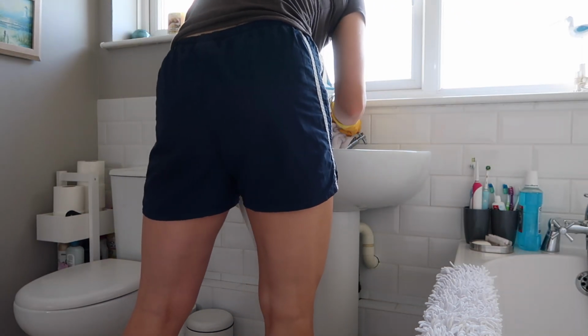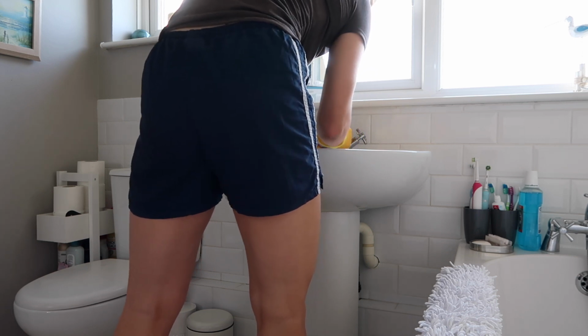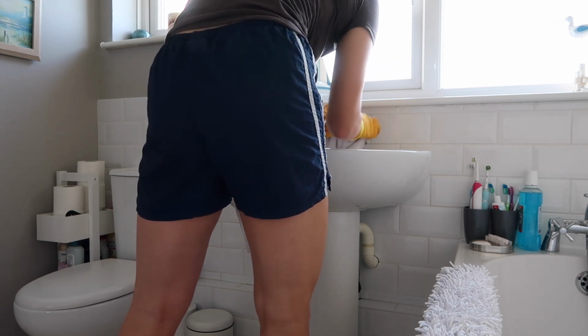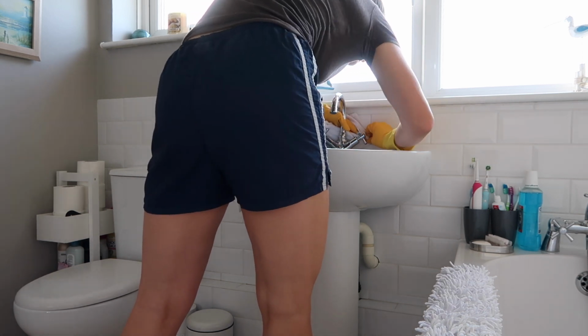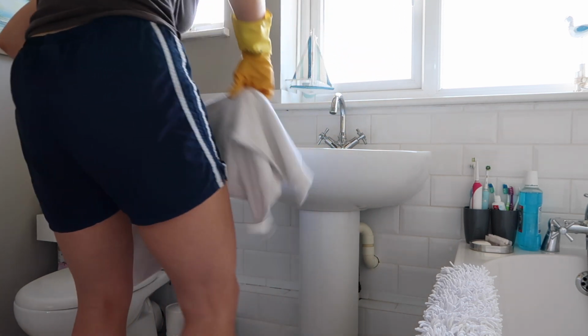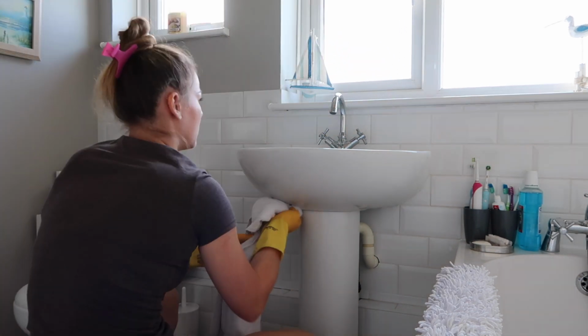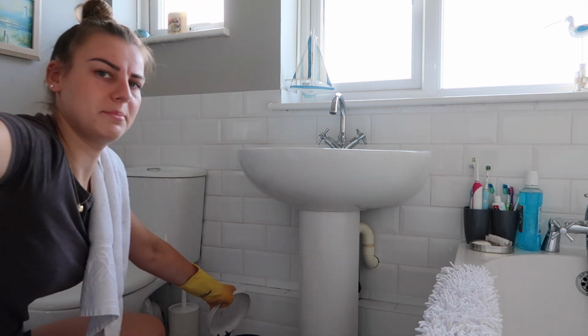But I always make sure if I'm going to do this that obviously the majority of product has either been washed off or wiped off, because there has been a couple of occasions where I have used the pink stuff paste and ruined a towel. All I need to do now is just wipe over the bin. So I'm just having to film on my phone because the battery on the camera actually died, which is really annoying, but such is life.